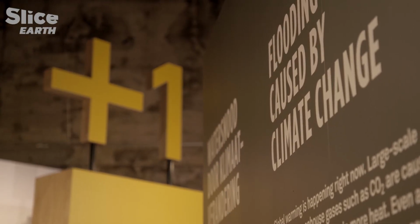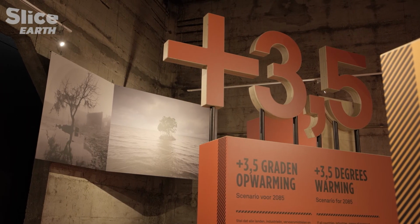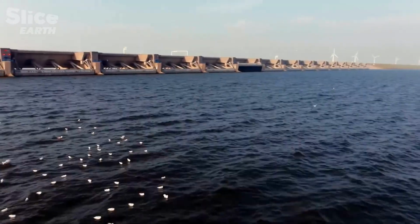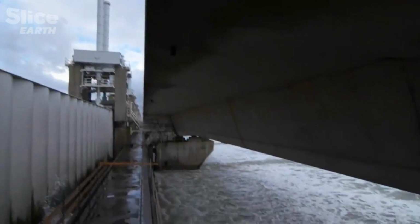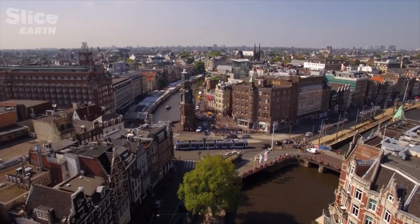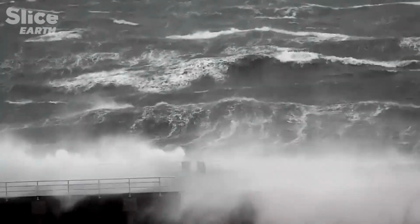1 degree? 2? Or even 3.5? How much temperatures will rise is the great unknown. The entire system underpinning this country could collapse like a series of dominoes if the temperature rises. In the end, there is no technological prowess that can ever withstand the full force of nature.